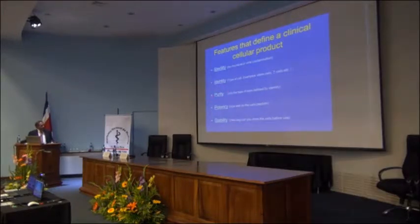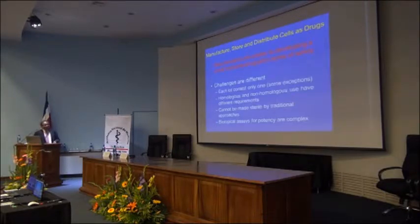Then potency. In other words, how well do these perform? How potent is the dose? And then stability, how long can you keep those? So these are all the parameters that we pay attention to. But again, like I mentioned, the challenges are so different from a small molecule drug.